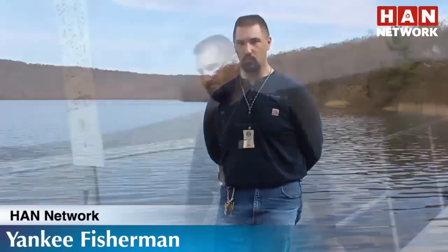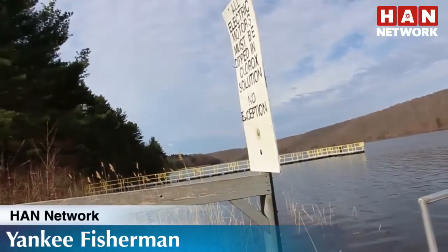How is the shore access here? The shore access is somewhat limited along the shoreline, but we do have a floating fishing pier that goes out, and it gets you past the weeds when they start to grow up later on in the year. And that pier right here? Yes. And where can somebody reach out if they have any questions about trying to fish the lake?